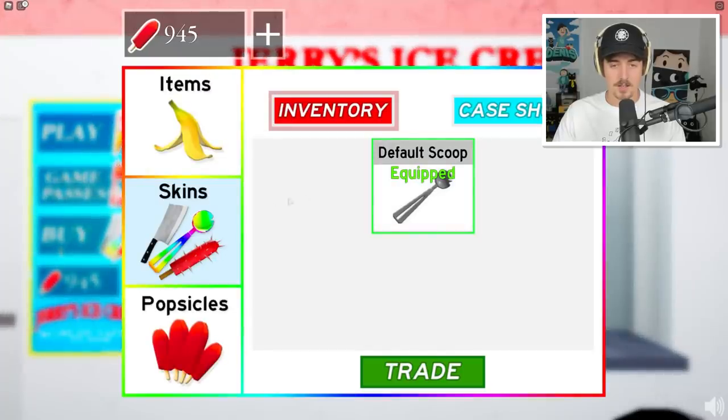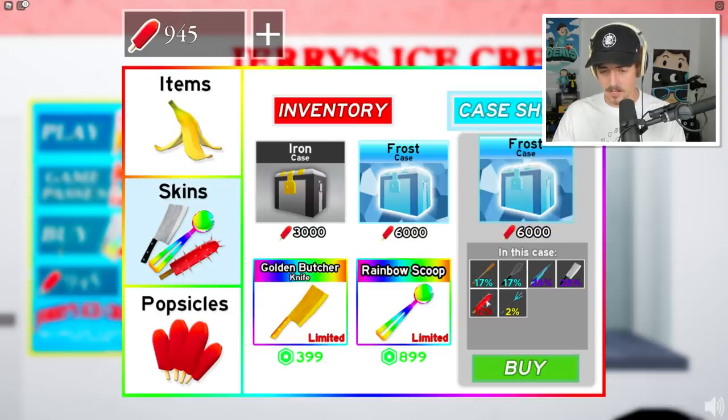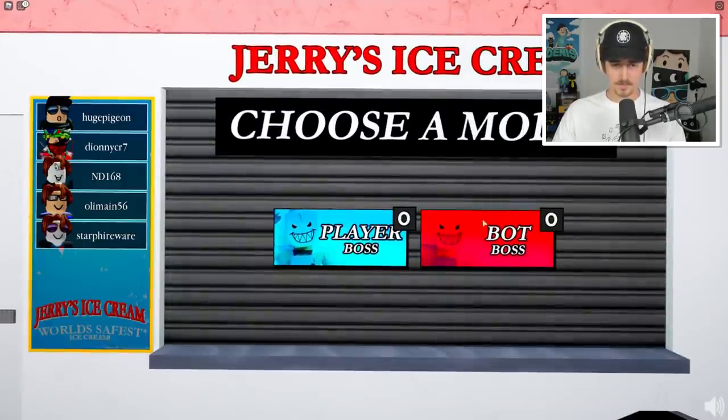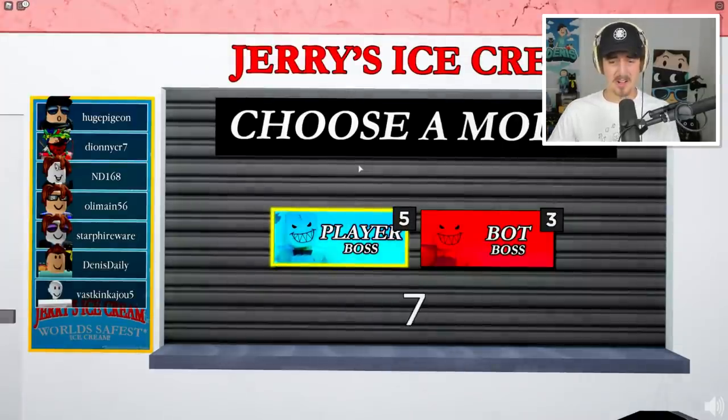There's different skins. Default scoop. There's cases. What kind of skins? Oh, you can get different. Oh, man. Oh, cool. That's very nice. Very, very well done. All right. There we go. Player boss or bot boss. Let's go player boss, man. I like the UI. I like that it's like the ice cream truck. It looks very good.